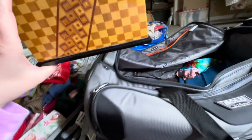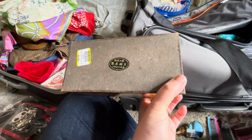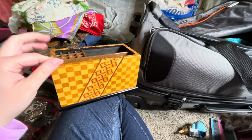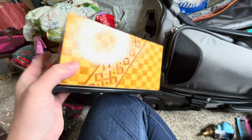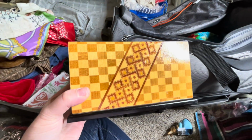Oh, this is cool. I got this. I forget what the place is called, but I looked it up and these look to do pretty darn well. $2.99 on that one.